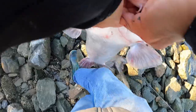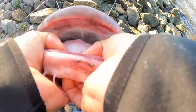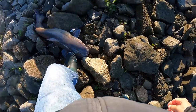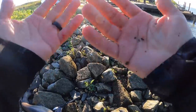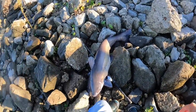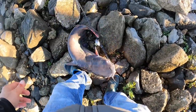All right. Let's see if we can get you to the truck. Oh, let go of my rod. I can't tell you what this dude is doing to my hands. Absolutely worth it though. Look at this pig. I gotta go see if I can collect all my rods. 5 minutes. That's how long it took to catch him.